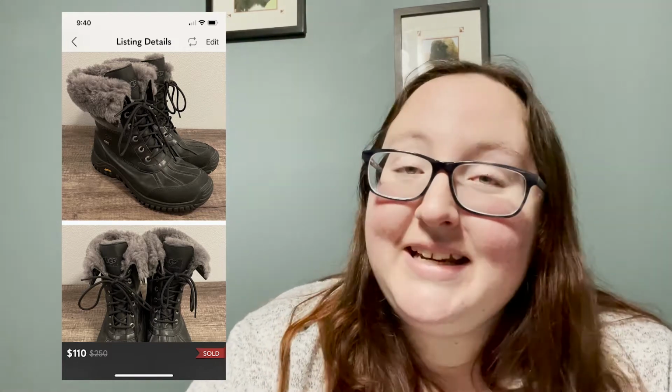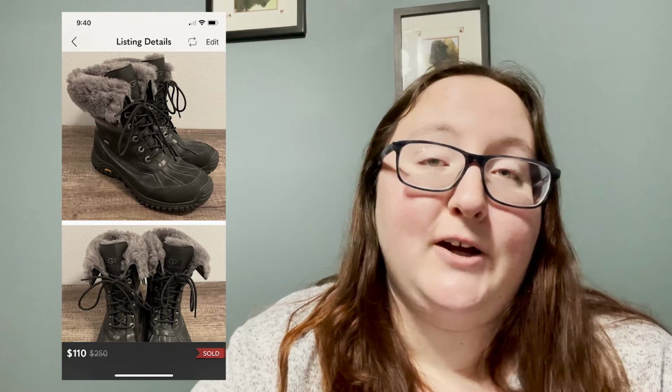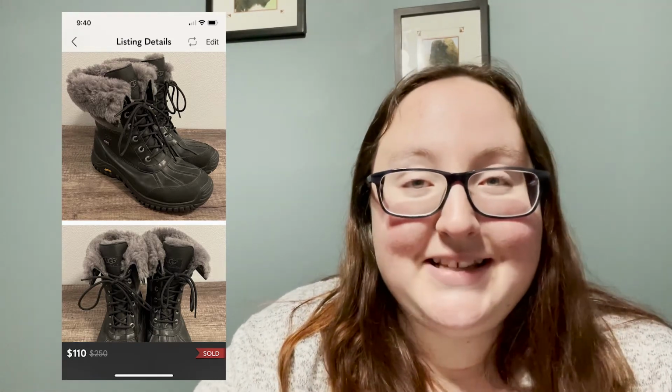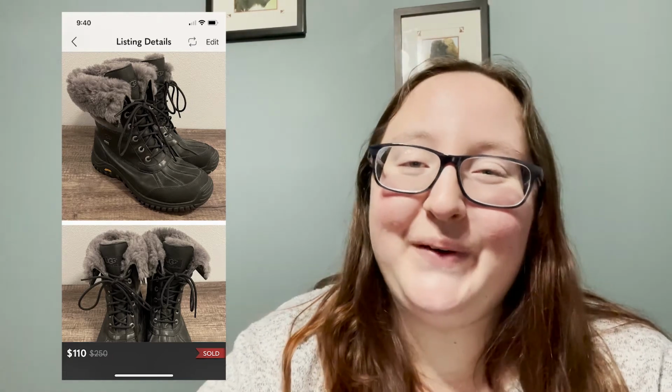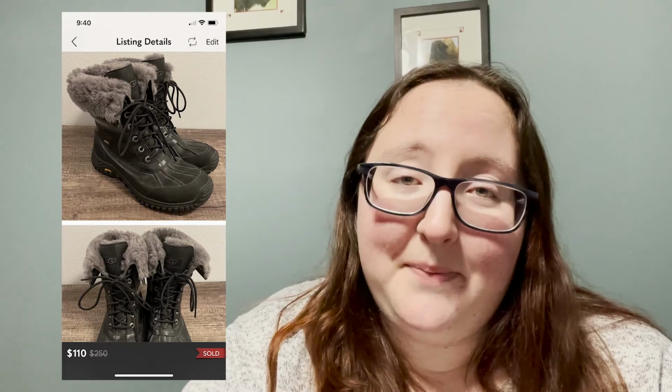I actually really wanted to keep these because they were my size, but when I looked up comps, I knew that I could make a good chunk of money. And even though it's snowing today, it really doesn't snow that much here in Oklahoma, at least where I am. And I just knew that I wouldn't wear them that much.